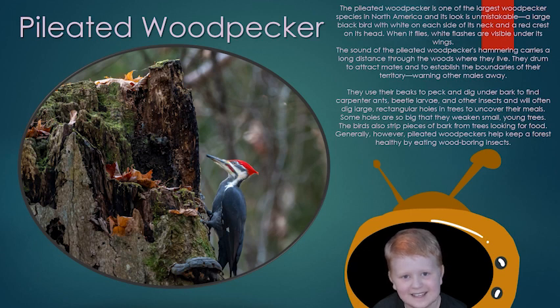The sound of the pileated woodpecker's hammering carries a long distance through the woods where they live. They drum to attract mates and to establish the boundaries of their territory, warning other males away.